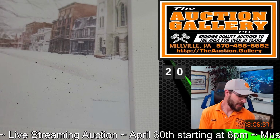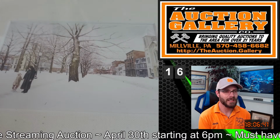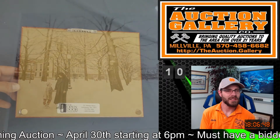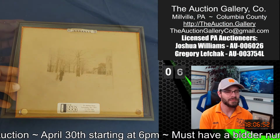Bradley Shoemaker. 10 and a half inch by 8.5 inch. I believe it's Danville. That is Danville. I really do. Yeah, oh, there you go. Eugene. The street lights, stuff like that I'm looking at in the photo. That's what are in the print.